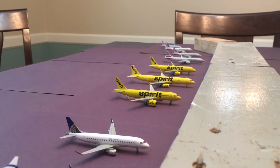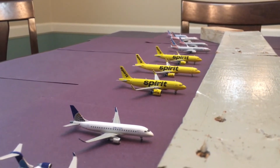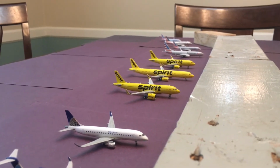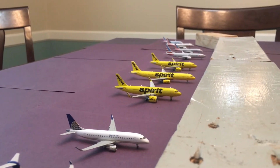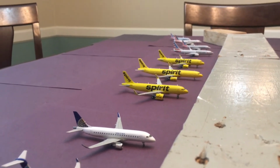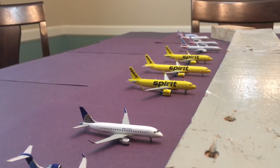Alright, welcome to Concourse D, or Terminal 3 as I like to call it. So I believe this is home to Southwest, United, Spirit, and American. I'm sure for a fact that United and American go there. I'm not really sure about Spirit and Southwest, but this is really the only other place they could go, so I'm just going to say that they go here. So without further delay, we'll just go ahead and start.